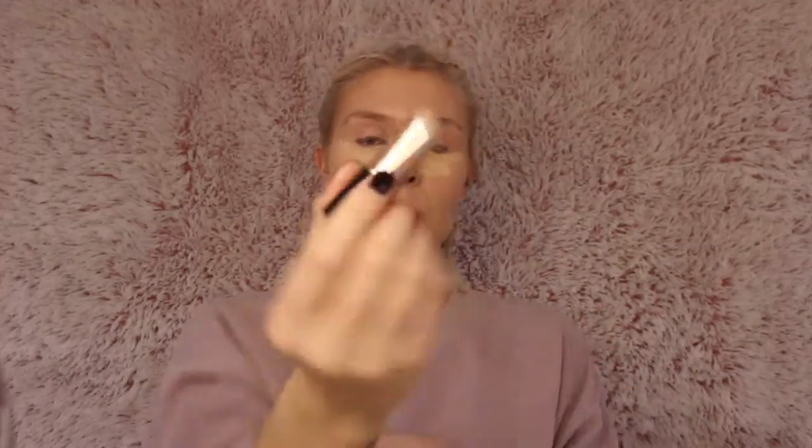The things I do for TikTok. I am going to use the Anastasia Beverly Hills contour stick in the shade Fawn. Just going to put a lot on.